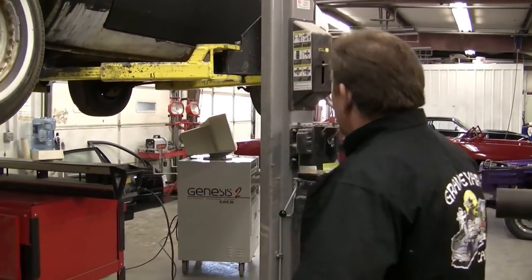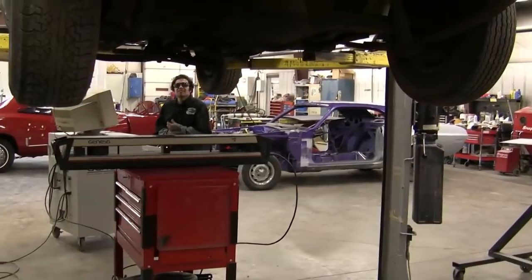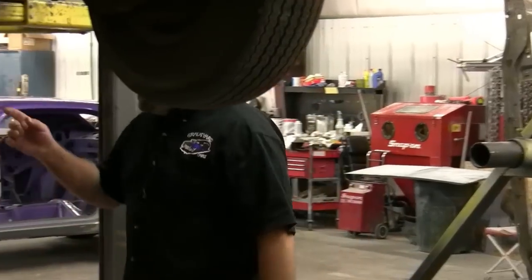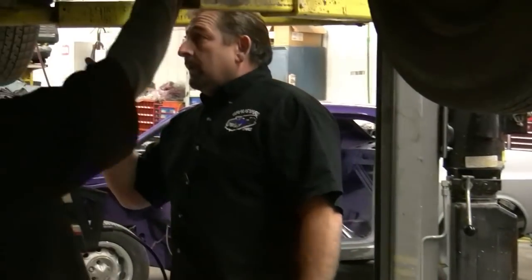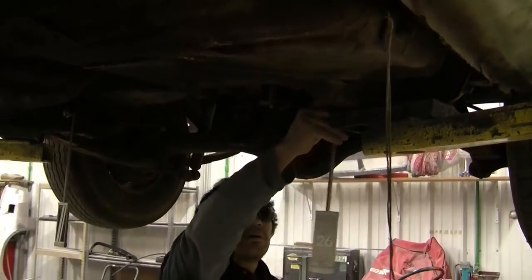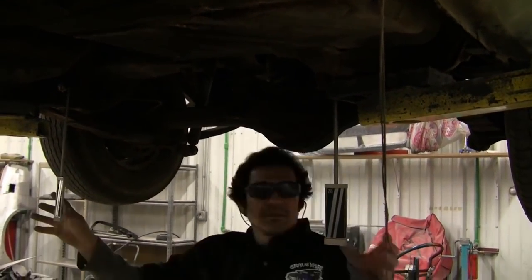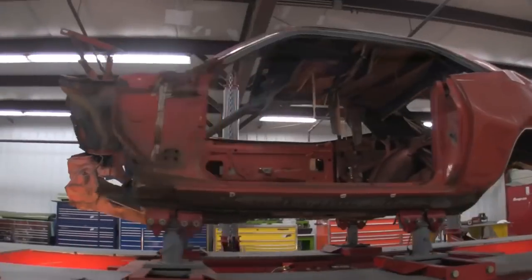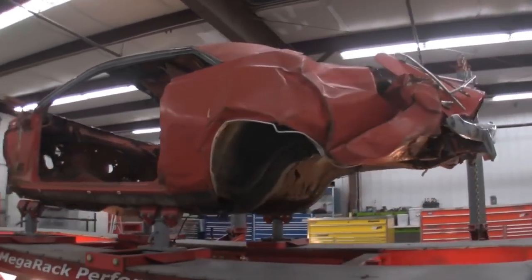So what we're getting ready to do is set up the Genesis measuring system. It's an electronic measuring system. It uses these little scanner bars. What I'm going to do is measure this car, which is a 71 Barracuda 318, so we can take the measurements from this car that we know are right or factory and use them on our other car over there, the 71 six-cab car.